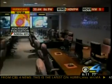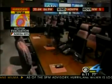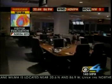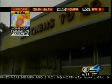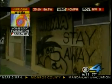At the Emergency Operations Center, the lights are low. They're not cranking it up here yet. Right now, they're just urging people to pay attention, but don't go overboard. Don't panic. There's plenty of time to get the supplies you need to get you through a few days should we lose power. There's plenty of gas. So the official word from Broward: watch and wait, with hopes that Wilma will stay away.